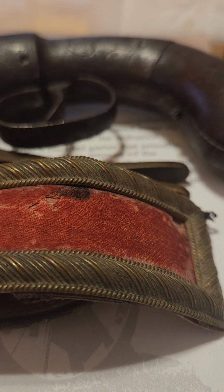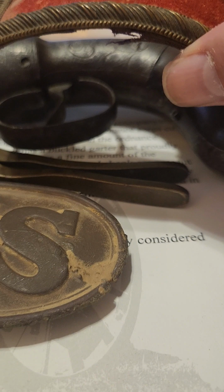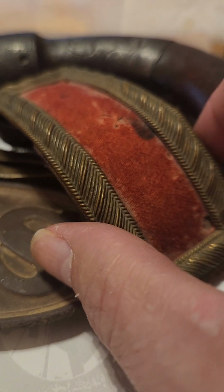Today I'm going to be talking about the shoulder board that was sitting right there in front of you. There were several other things there, but the shoulder board is special, and it's the one I'm going to talk about today. I own several of them, but this one came with a bonus. So let me get this in a little better view.